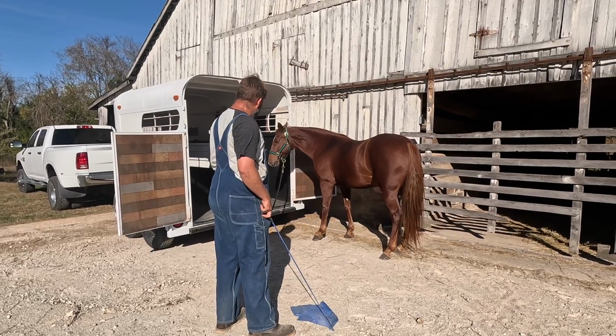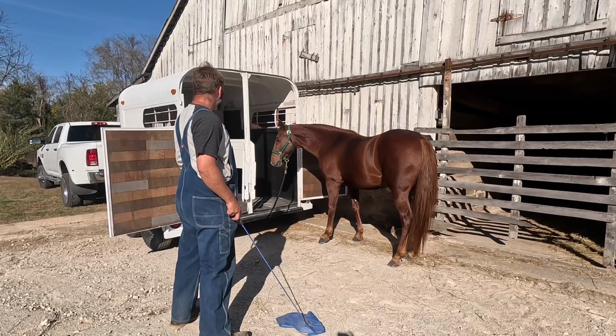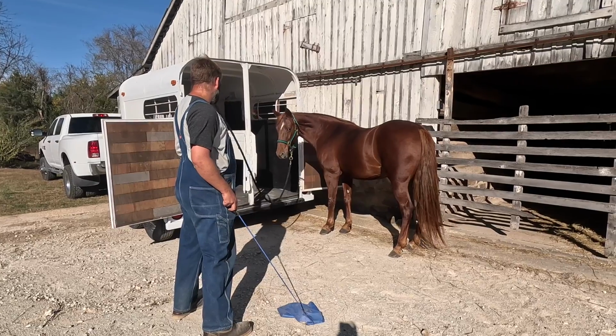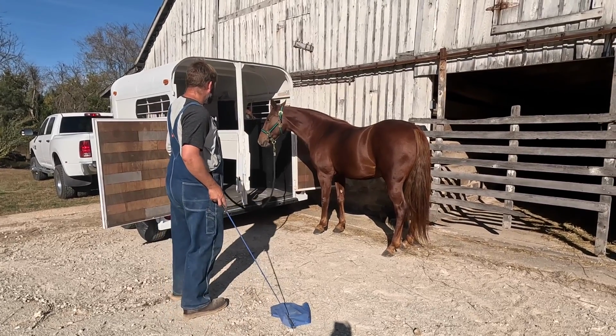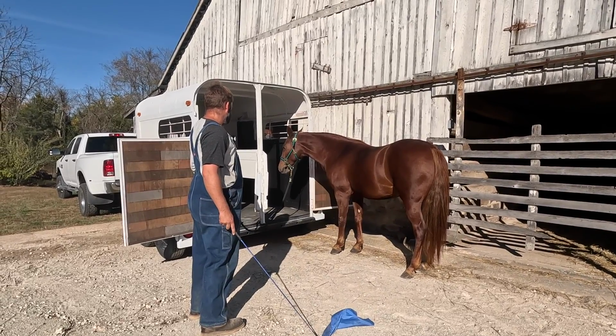You seen when she turned her head out, I flagged her just one time to make her turn to where her focus was back in the trailer. They need to be thinking going in the trailer, not just standing there to release pressure. Come on. Walk up. Good girl.